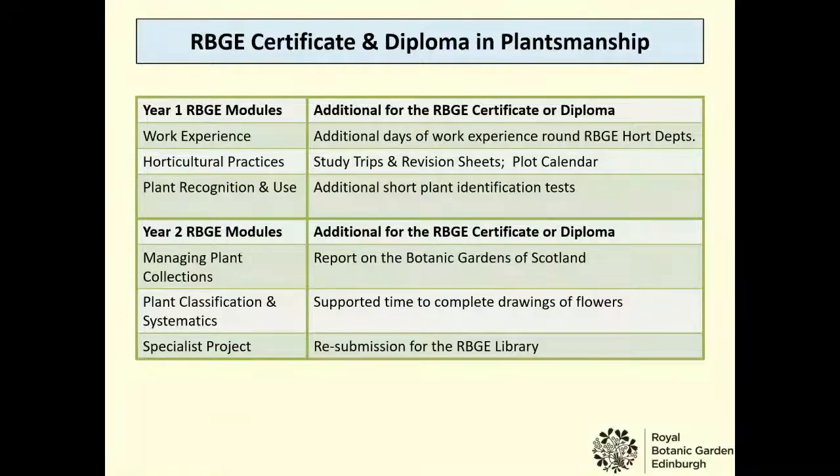Yeah, we have 4 study trips, which I think Laura went through as part of the RBGE certificate or diploma, to different historic gardens, but we also do one botanizing trip to a specific SSSI, site of special scientific interest, and there'll be short revisions on the trips. But it's also a chance for students to get to know each other a bit more, and for us to get to know the students. So they're usually very enjoyable.